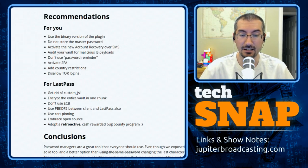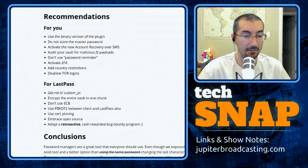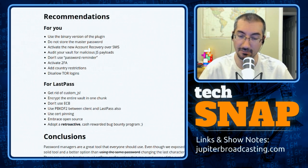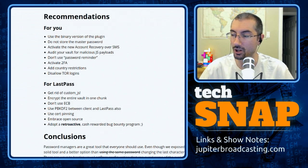Consider using the country restrictions, saying, I'm never going to log in from China, so anybody who is not me. Brilliant. And disable logins via Tor, because a lot of bad people are going to use Tor to hide their address, right? That's some good stuff. If you're definitely not using Tor, you can disable login to your LastPass over Tor. Then the recommendation they have for LastPass is to get rid of custom JS, because that's a bigger flaw than it is a help.